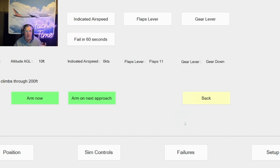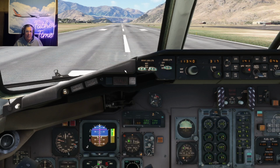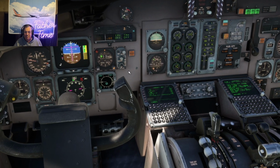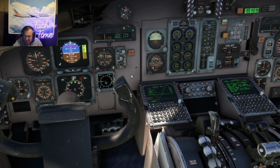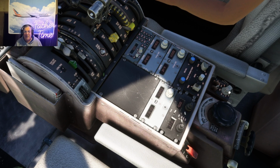We'll see if I arm now. Okay. I know the database is expired. This possibly solves the problem. I'm going to get the spoilers armed. I'm pretty excited about this.